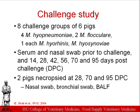As part of my thesis, we did a challenge study, which was 8 challenge groups of 6 pigs. 4 groups were challenged with 4 different strains of Mycoplasma hyopneumoniae. 2 were infected with Mycoplasma flocculare, and 1 each were given hyorhinis and hyopneumoniae. We collected serum and nasal swabs prior to challenge and at 14, 28, 42, 56, 70, and 95 days post-challenge. And along the way, we necropsied 2 pigs from each of the groups at 28, 70, and 95 days post-challenge, and took nasal swabs, bronchial swabs, and alveolar lavage fluid.